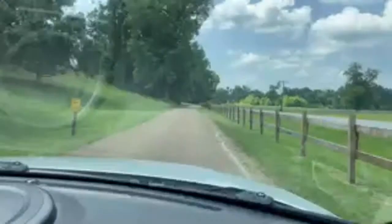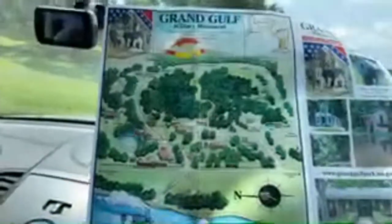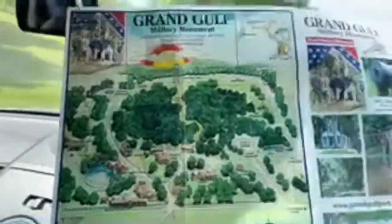So this is the map. Did he show you the map? Here's the map that we're looking at. So we're going to try to figure it out. It looks like we're going to basically drive around where the campsites are. So we're going to look at the whole campground. That's going to be kind of cool.